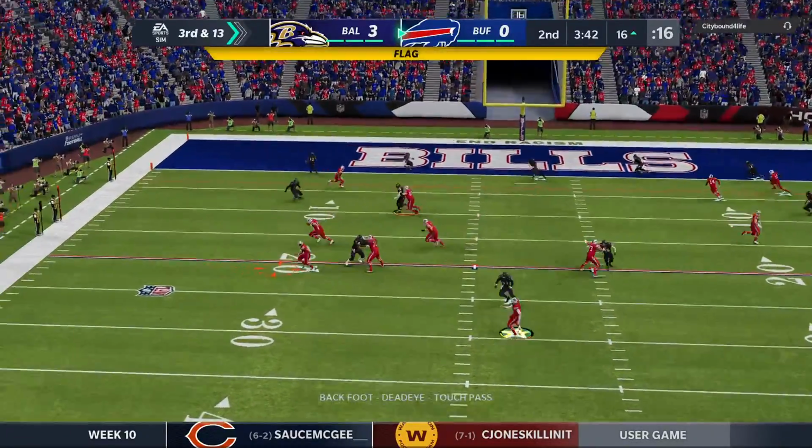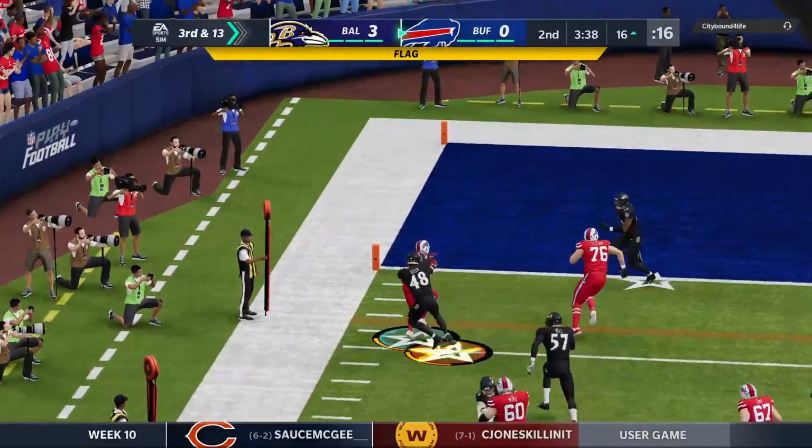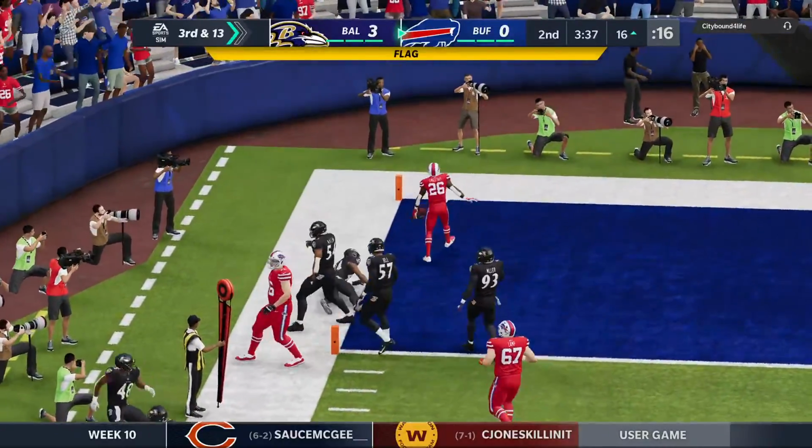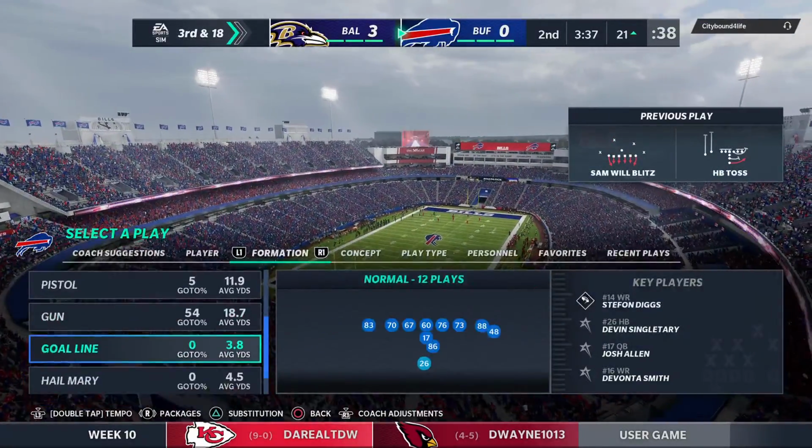Allen gonna throw. Oh, it's a screen pass. That's complete. So they hit pay dirt, but don't count it yet. There's laundry on the field. We'll see what the penalty flag is about.